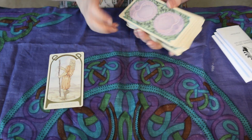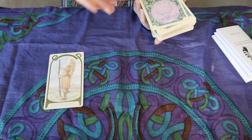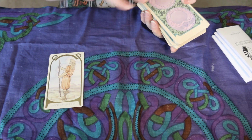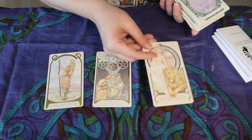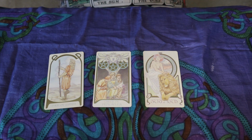I don't do reversals because when I shuffle cards, I tend to somehow manage to get them all to face the same way. So it's either they're all upside down or they're all right side up. So what has come, what is, and what will be. First up, we have the Page of Wands.